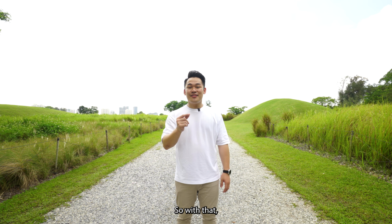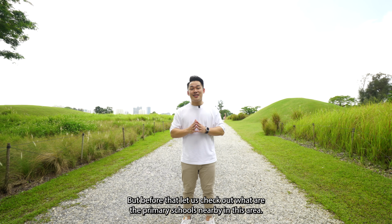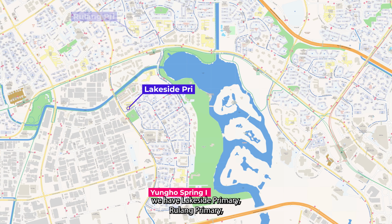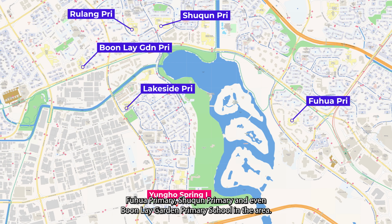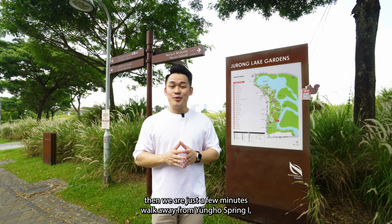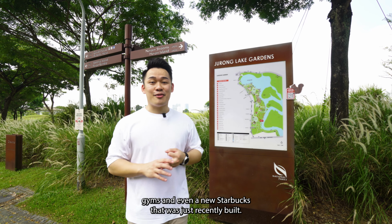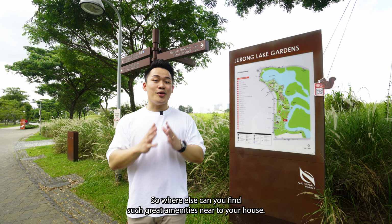So with that, we have come to the end of today's home tour, but before that, let us check out what are the primary schools nearby in this area. Speaking of schools, we have Lakeside Primary, Rulang Primary, Fuhua Primary, Superbowl Primary, and even Boon Garden Primary School in the area. For Jurong Lake Garden, we are just a few minutes walk away from Yongho Spring One, whereby you will have swimming pool, gyms, and even a new Starbucks that was just recently built. So where else can you find such great amenities near to your house?